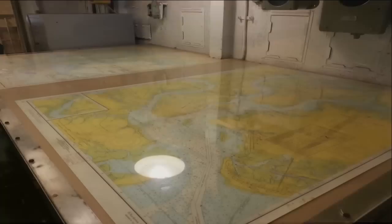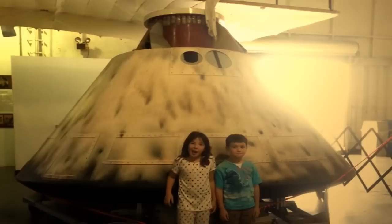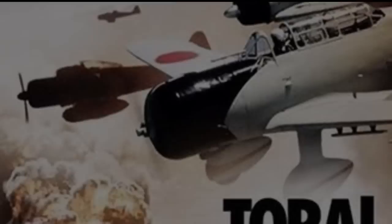When she was recommissioned, she served in the Vietnam War, in which she earned 5 battle stars. Later in her career she was also used in the movie Tora, Tora, Tora, which recreated the Japanese attack on Pearl Harbor.